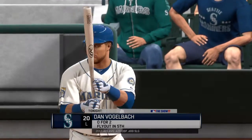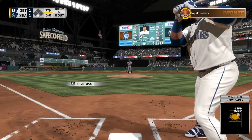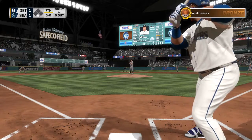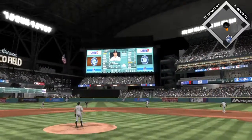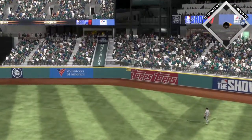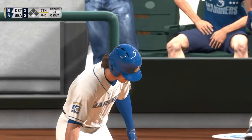Into the box now, Dan Vogelbach. Third trip to the plate for him here tonight, 0 for 2 at this point. Dan Vogelbach. A swing and a high drive to right center field. Back goes Kiermaier at the track. Gone to lead off the inning.